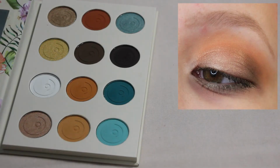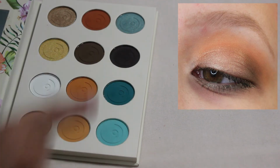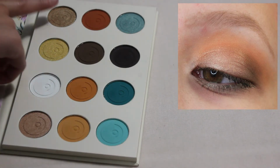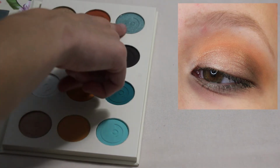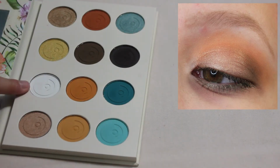So for this look, I went with the orangey shades through the crease, deepened it up with these matte brown shades, and then did this shade over here on the first kind of 2/3 of the lid, blending it with the outer corner matte shades. And then I did this bluish shimmer on the lower lash line, and then the white matte shade in the inner corner.